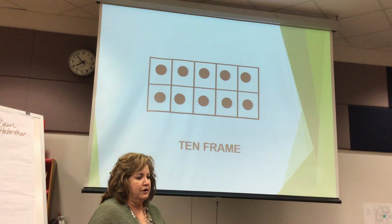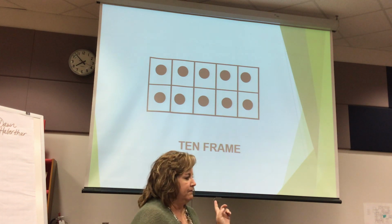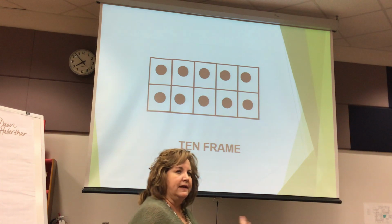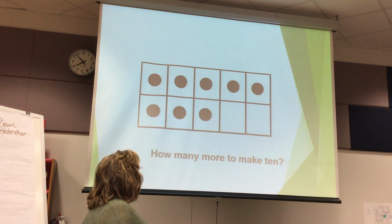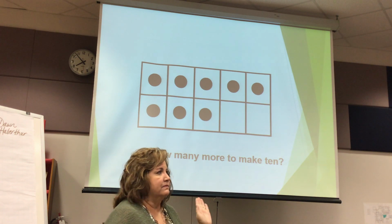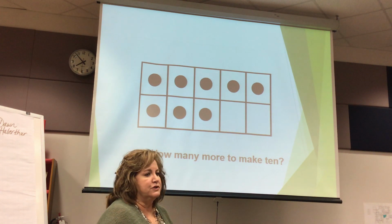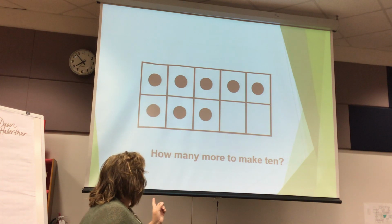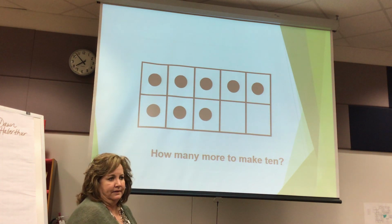When your kindergartner or 1st grader sees a 10 frame and it's full, they should not have to count it at all. It's 10, okay? There will be some times when they see it like this, okay? They could, and they should know, it's kind of like that subitizing, exactly how many are there. Okay, so there's 8 there. So how many more to make a 10?